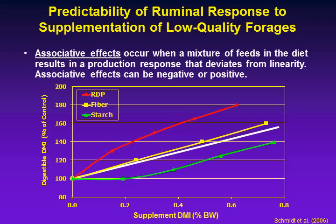Now in this study, we started with a low quality forage and we fed increasing amounts of supplements that supplied primarily rumen degradable protein in the red, fiber as an energy source in the yellow, and starch as an energy source in the green. Now, in each case, when I plugged the values for forage intake and supplement intake into, not Brands, but another diet formulation software, I got a response that fell on this heavy white line right here. That's what the high dollar formulation software is going to tell me.